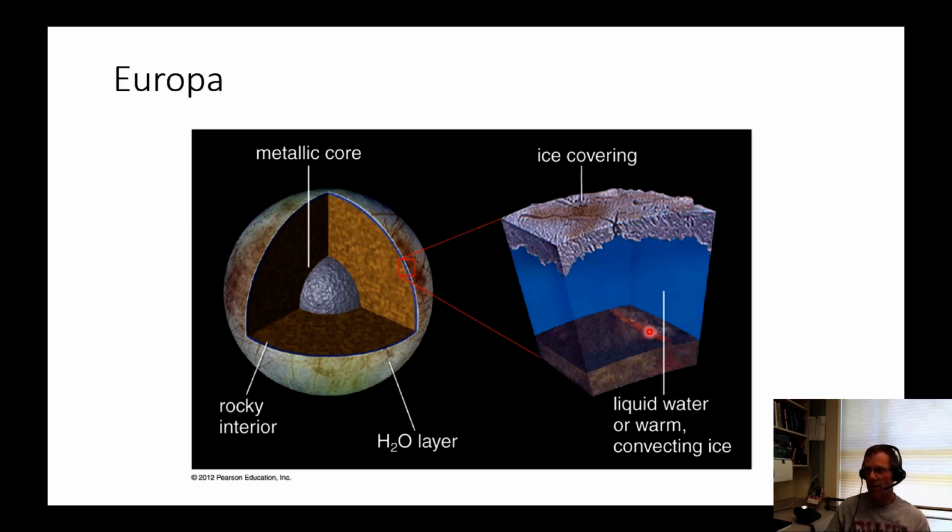Some people think that there are vents at the bottom of this large moon-wide European ocean that are similar to vents at the bottom of Earth's ocean. They think that there might be life around those vents.